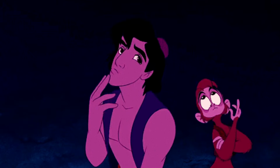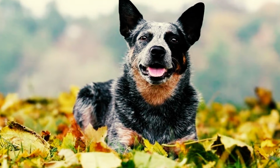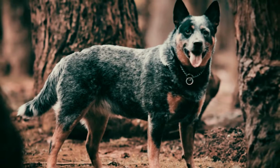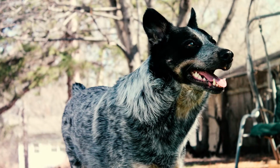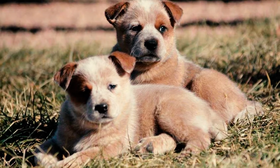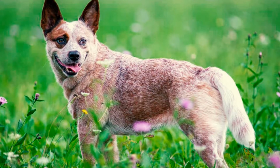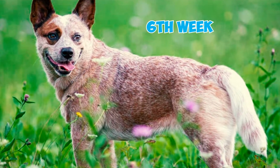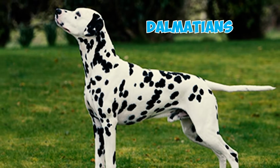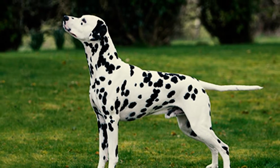Number 6. What's the first thing that comes to your mind when somebody says Australian cattle dog? Well, you'll most likely picture their striking red or blue coats with eye-catching patches, right? But surprisingly, both blue and red Heelers are born with solid white coats, possibly with light facial markings. However, this white coat changes quickly, and by the 6th week, their full coat colors usually emerge, similar to how Dalmatians are born with solid white coats before developing spots.